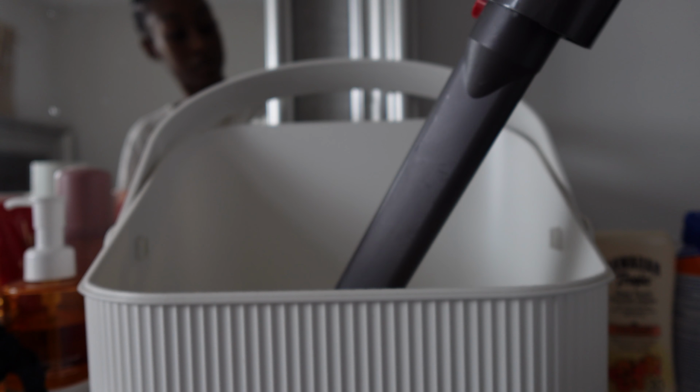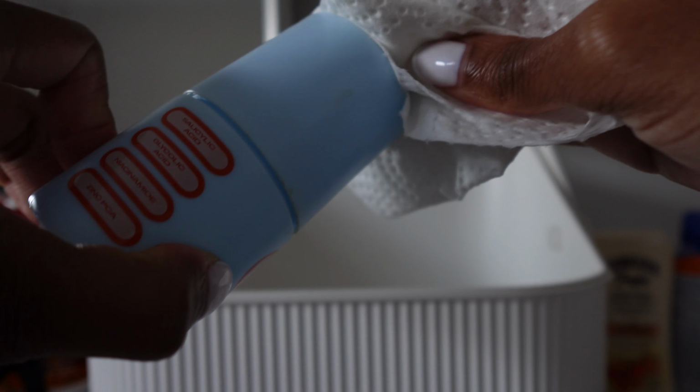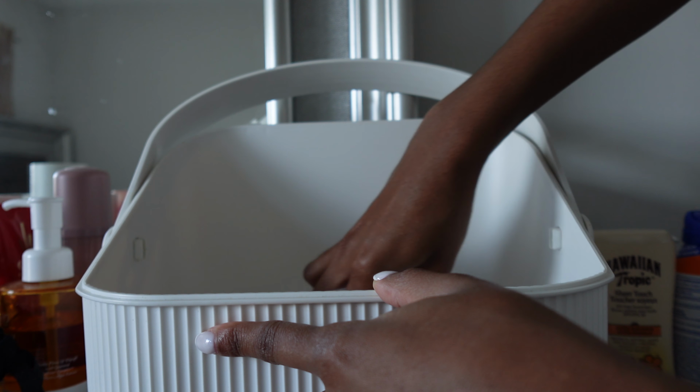This was probably the most tedious part of this cleaning process because I decided to take all of my skincare products out and go through each one by one to not only clean and wipe down each of them, but to also throw out any products that I wasn't using, expired, or were empty. I also wanted the opportunity to clean the organizer out itself.